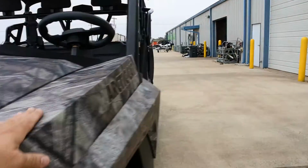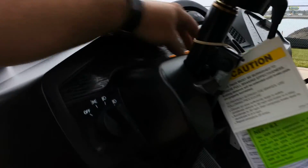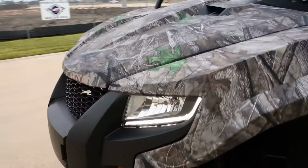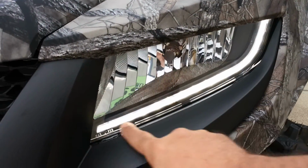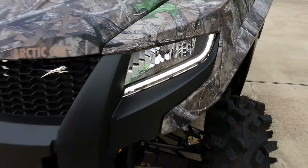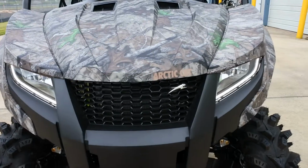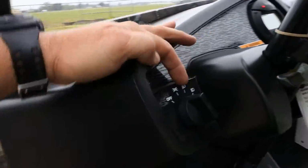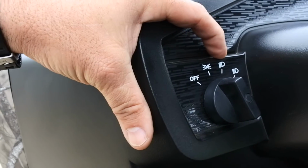The camo finish on this one really looks great. And one of the cool things I like about these, just a nice little touch, is these have the LED daytime running lights. So right in here, this is lit up now, and hopefully you can get an idea for how that looks. But really is a nice look on the front of this machine. Gives it definitely a higher end feeling. And then of course it's got low beam and high beam. So you've got off, that'll turn on those DRLs, and then the low beam and high beam there.